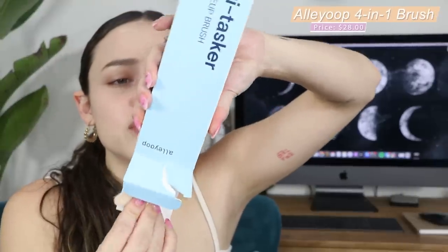I can't open this. It says it's vegan, latex-free, cruelty-free. Oh my god, it's so cute! I love this color. I wonder about this egg, but it's so cute! And I like this brush for blush. Or for contour. It's pretty good, it's pretty good.